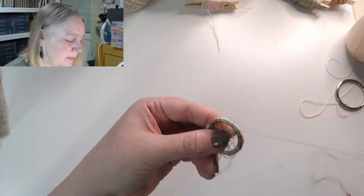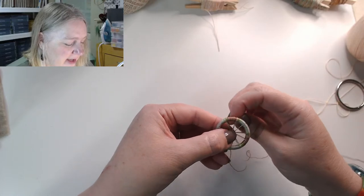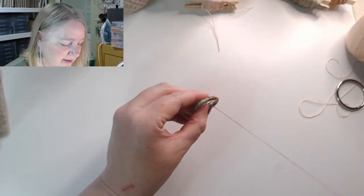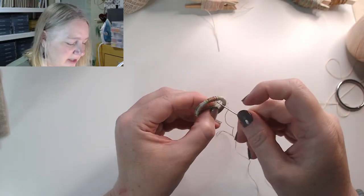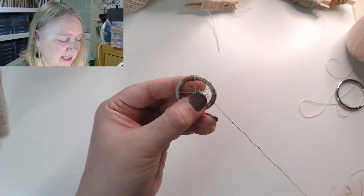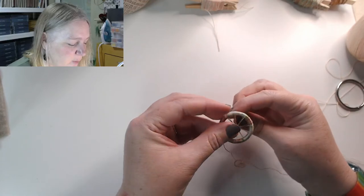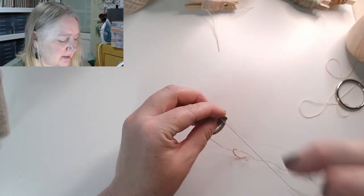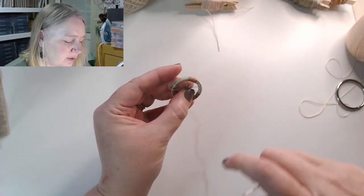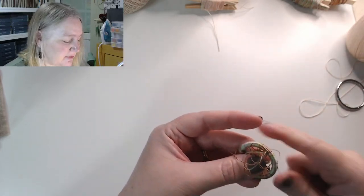And you can play around with designs of this. You can leave spaces. So on that one with the scalloped edge, I've left space, only woven out a little way and left a space. It is possible to leave a space and then weave some more threads in. You have to be really careful with how you start your new thread, that it doesn't slide down.